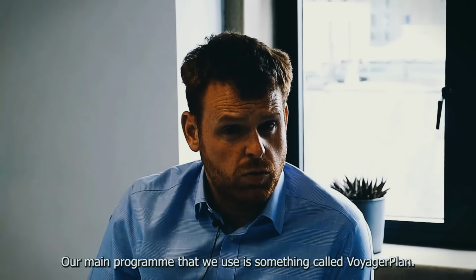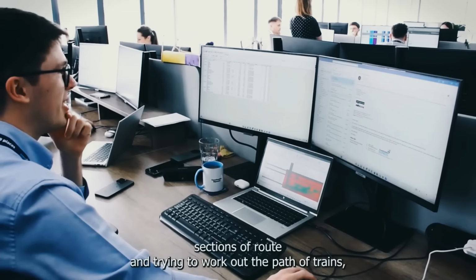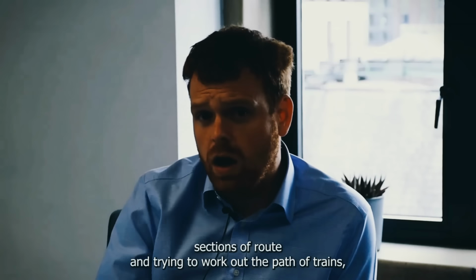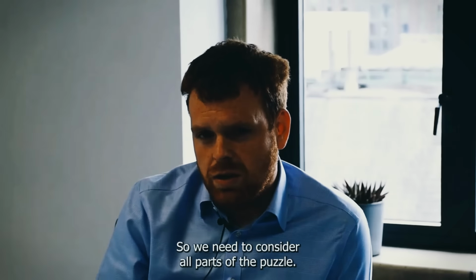So we use a variety of different pieces of software in train planning. Our main program that we use is something called VoyagePlan. That's where we plan our schedules. When we're analysing sections of route and trying to work out the paths of trains, we use the TPS software which Network Rail use. So we need to consider all parts of the puzzle.